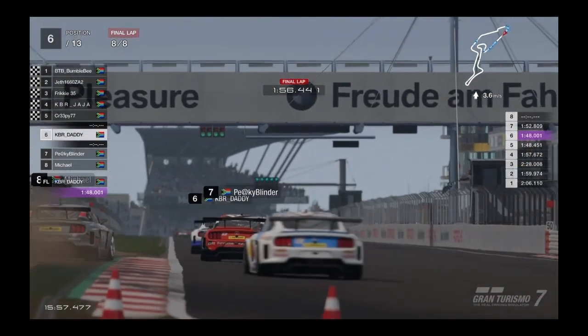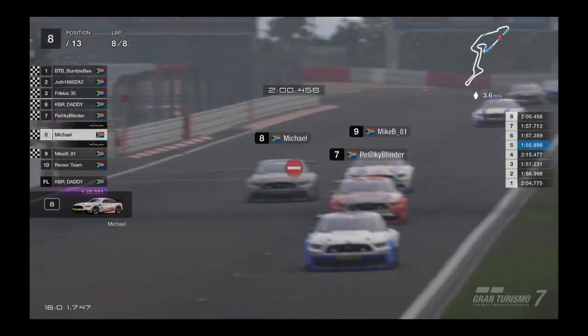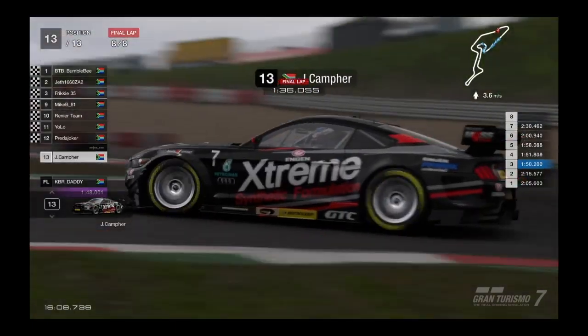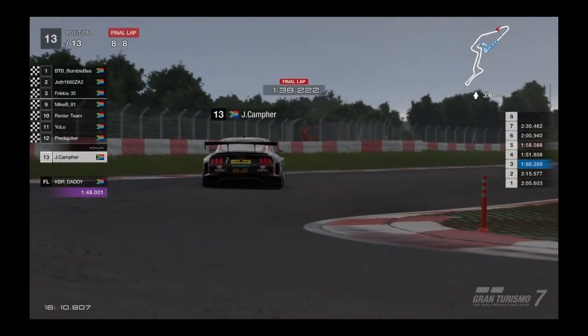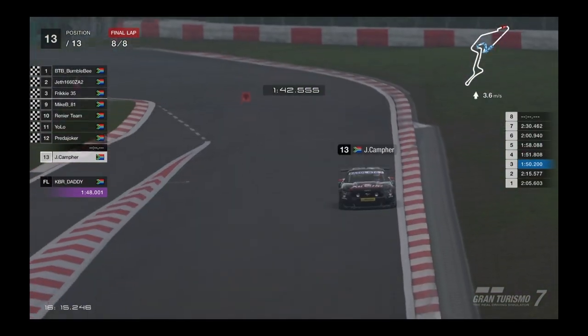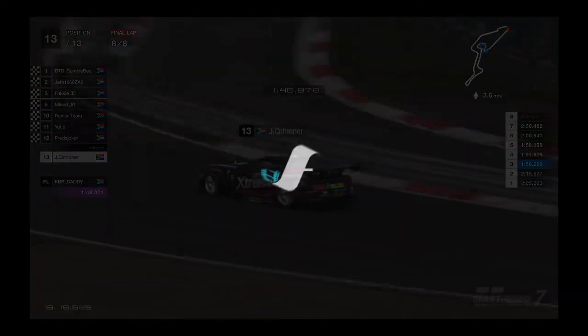And then fifth, it looks like it's going to be Prom Daddy. 7, 8, 9, it's difficult to say there. But here comes Renier in 10, 11, 12. And here comes Campus to take 13th position out of 15 cars we had, two retirements. Thanks guys, we'll see you guys again shortly. What a race we had.